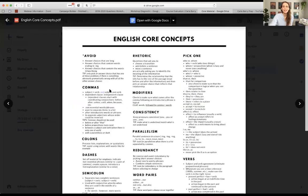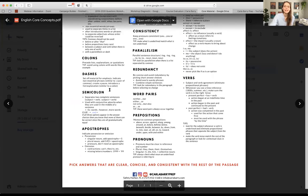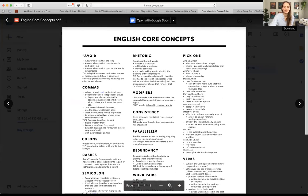And then I also have this English core concepts handout in here. And this is a single page. So let me actually pull it up on my iPad here. And we're going to take a look at it. Just send it to myself really quickly. Okay. Let's look at this.